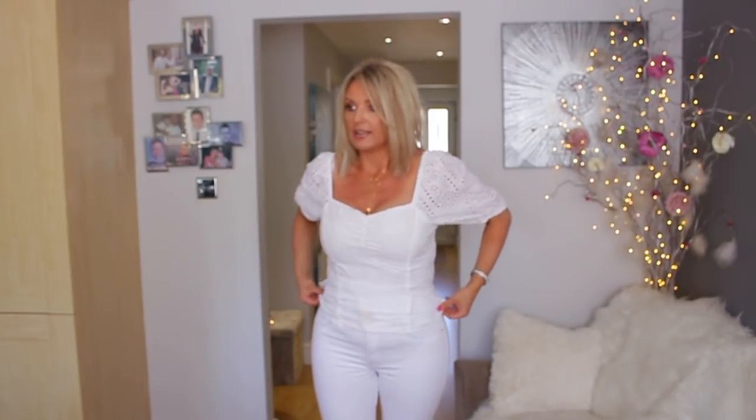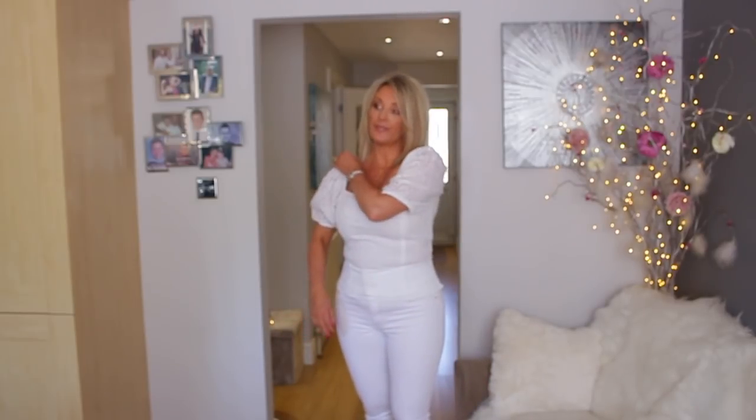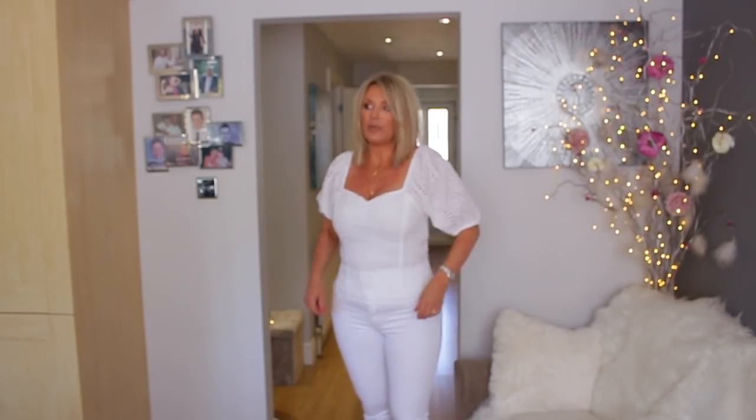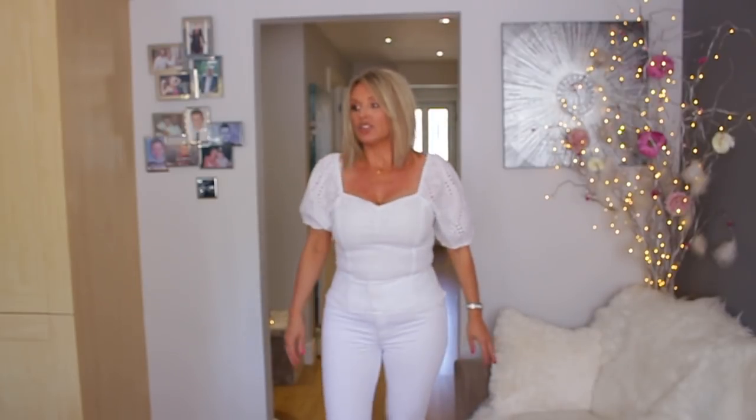Oh, hang on, there is the lining. So I think, if I sit down, can you see I've got a roll? So I don't know, I love this top. I could try a bigger one, but it would be too big, and probably would be too big here. So I like it, but I'm not sure how comfortable I will feel to have something so fitted.